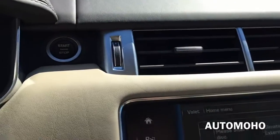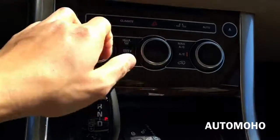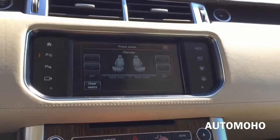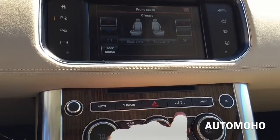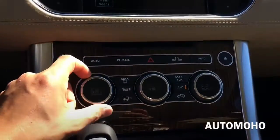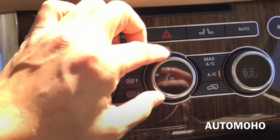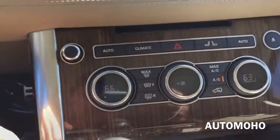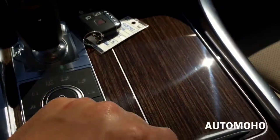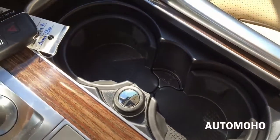There you can see you have the start on and off button, and down here you have your full zone climate control. There you also have the climate control for the seat. You do have heated and ventilated seats. And there's the center console with premium wood trims. Here you have dual cup holders and a 12-volt power plug.